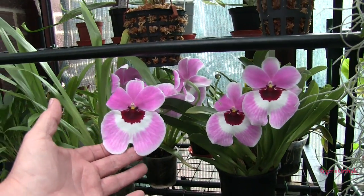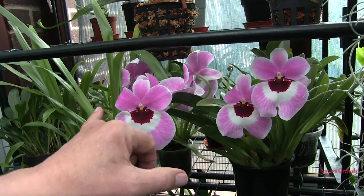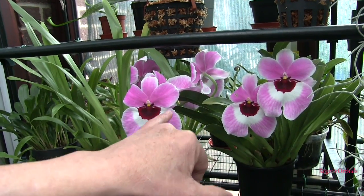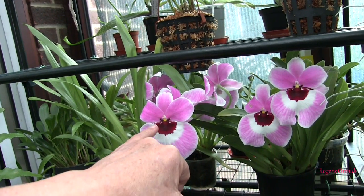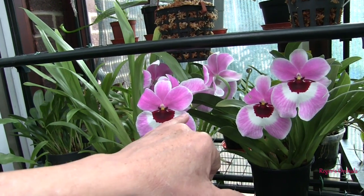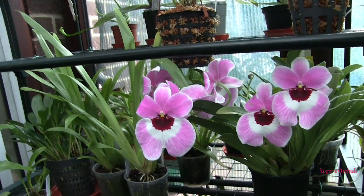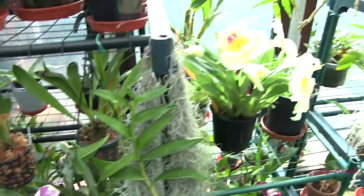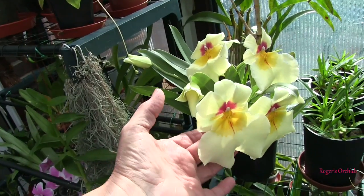Lovely blooms on this one, very deep red, lovely delicate veining, different shades of pink, and some pure white, which the Miltoniopsis often have, not always, but they often have a deep colour in the centre, often leads to spotting, surrounded by pure white, which really sets it off. That's that one. These have got names, but I haven't had them long enough to memorise them yet. And then up here, this is probably going to end up being my pride and joy in this arena.